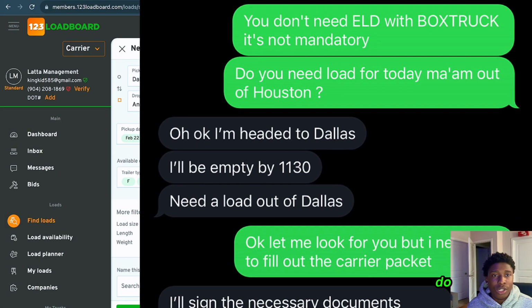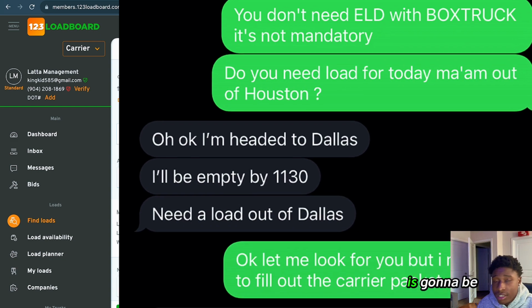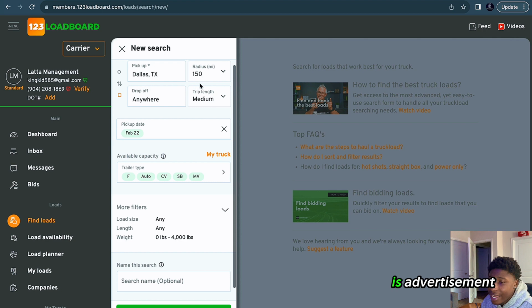Now, one thing you want to do when you are starting up your dispatch company, the first thing, of course, is going to be your LLC. You want to have a dispatching company name, you know what I'm saying, LLC. And once you have that LLC, you're pretty much set to go. You want to advertise. That's going to be the main part about this business, is advertisement.